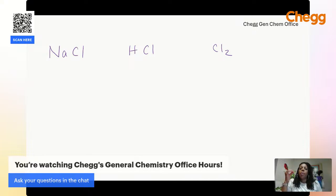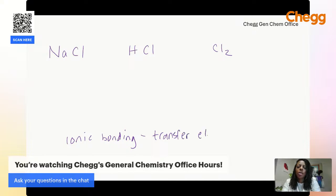So let's talk about the main difference between ionic compounds and molecular compounds first. Okay, so ionic bonds and covalent bonds. When you have ionic bonding, you are transferring electrons, okay? Your metal or your cation is going to be losing electrons, and your nonmetal or your anion is going to be gaining electrons.